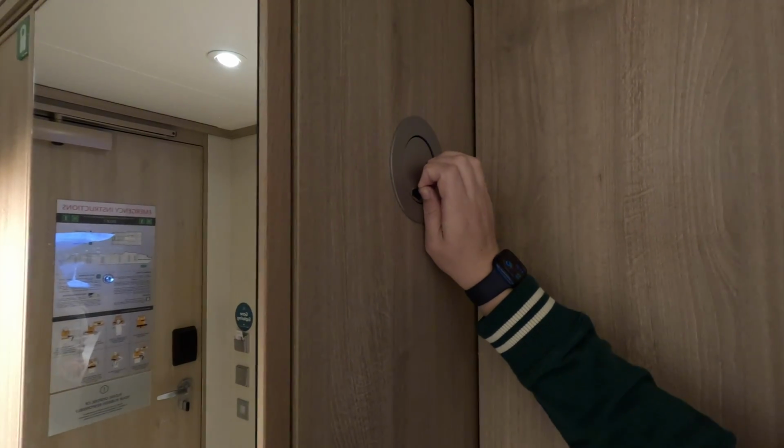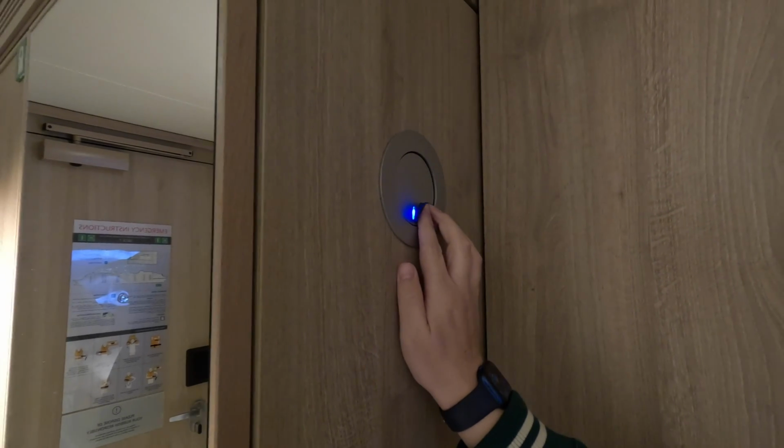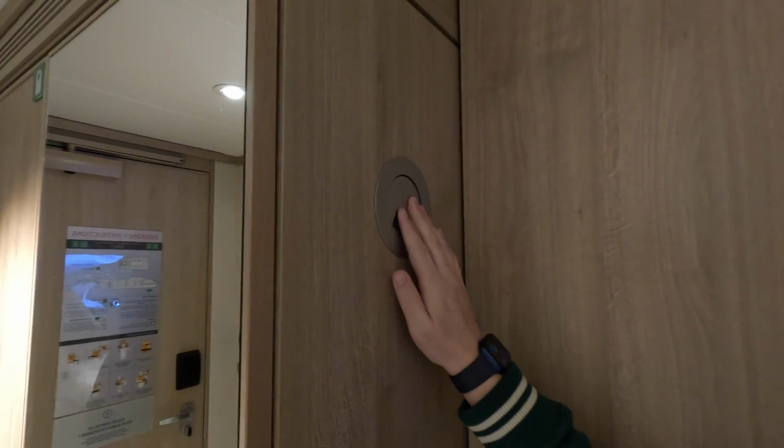You will notice that we have put a little bit of electrical tape on it, as there is a bright blue light. So if you like to sleep in darkness, that doesn't help you. So we put a little bit of electrical tape on it, and it means that the cabin is nice and dark in the evenings.